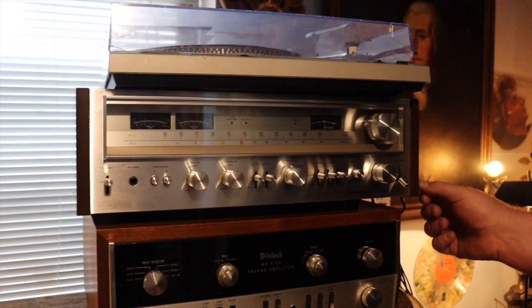They have this one over here. The preamp, this is integrated. This isn't just a preamplifier. This is a full amplifier with a preamp. But it looks like this just came back from service. I have this at home. My tech has one.